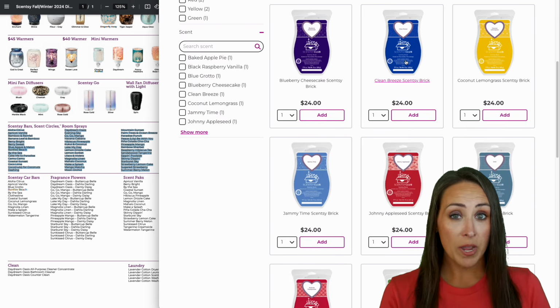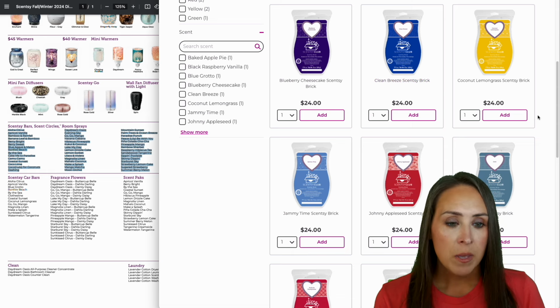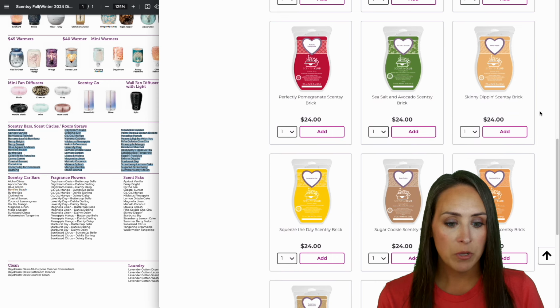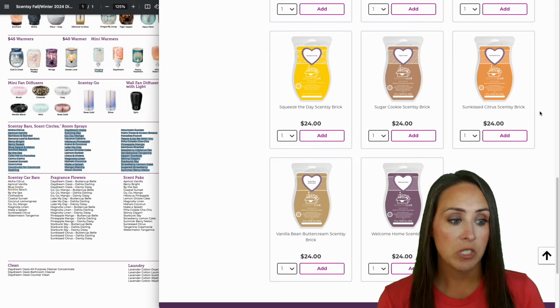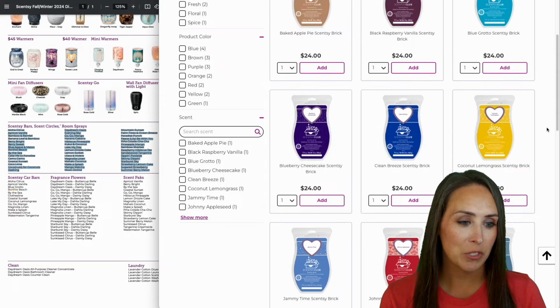Of course, we have Clean Breeze, which is also the same thing as Scentsy Clean, which I was just referring to in the laundry. But you can see all these popular scents. Luna is one of our best sellers, Skinny Dip and Sugar Cookie, Vanilla Bean Buttercream. But again, these are huge compared to our regular bars, and you can add these to your club order. So Scentsy will send it to you however often you would like, which is pretty neat.